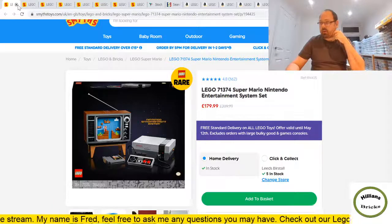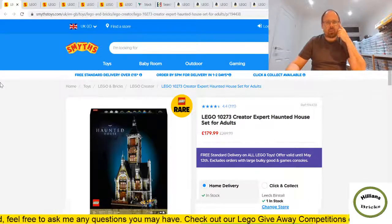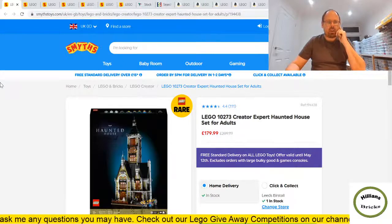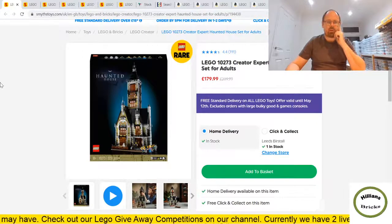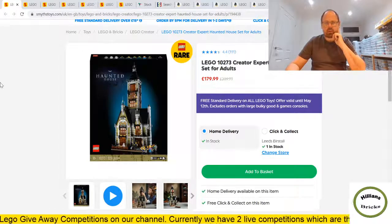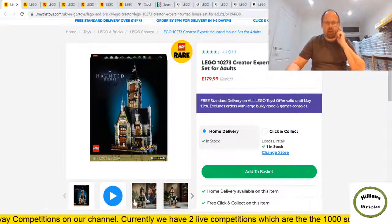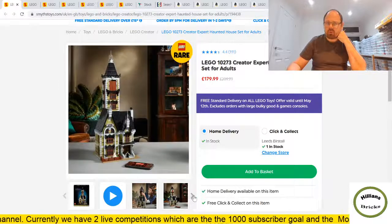Now, next one, we've got the Haunted House. I've actually got one of these in my loft waiting to build, so this is definitely one that I wanted to keep for myself. I do like the look of this. It does come with, I think, about 11 minifigures if I remember correctly. But yeah, this is quite a nice set, and I've not seen this discounted anywhere else before, so I'm just going to run through some pictures.